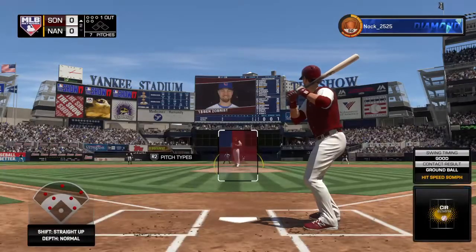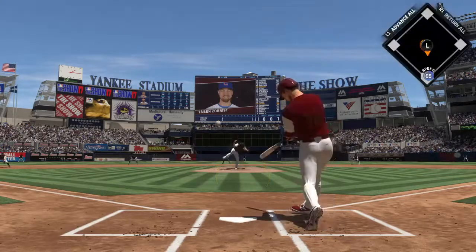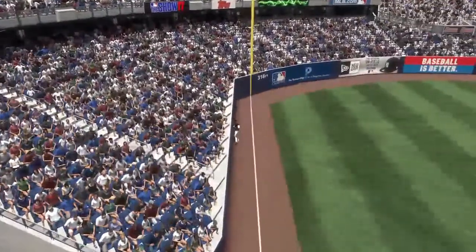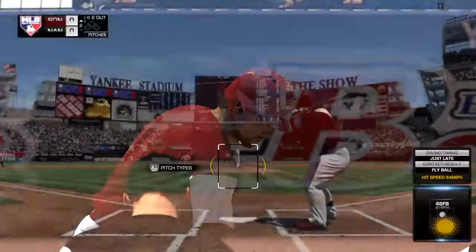Digging in, Ben Zobrist, as the switch hitter will take his cuts left-handed here. And this is in the air down the left field line and into foul territory. Pham is over now, and he puts this one away in foul territory, and there are 2 men out.